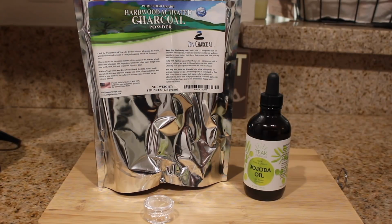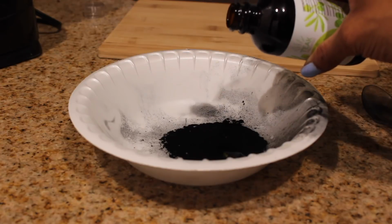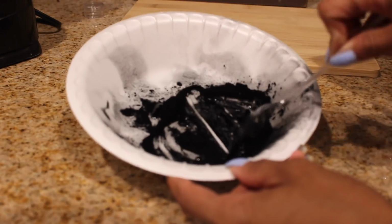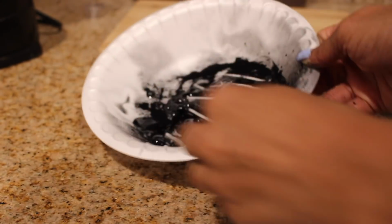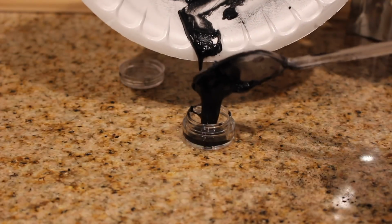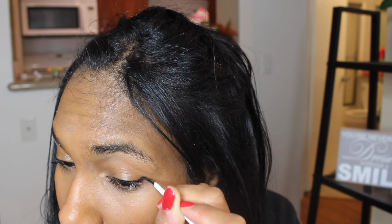So for the eyeliner, we're going to use 2 products, and that is the activated charcoal powder and the jojoba oil. You're just going to mix these 2 together until you get a consistency that you like. Again, you can keep adding the jojoba oil depending on how you like your liquid eyeliner. We're just going to pour that into a little eyeliner container, and with an eyeliner brush, you apply it just like a regular liquid eyeliner. Not quite sure about the staying power of this eyeliner, but it is a great alternative if you are allergic to chemicals in regular eyeliner.